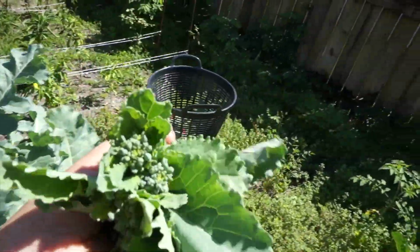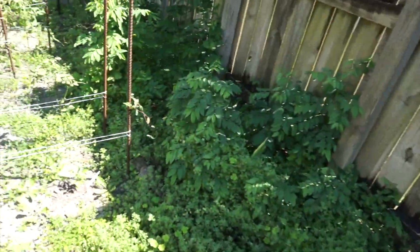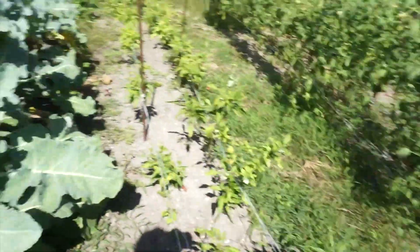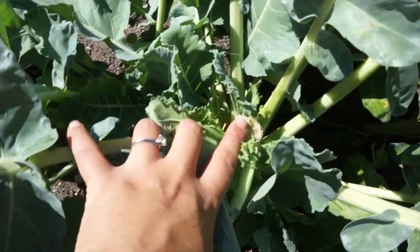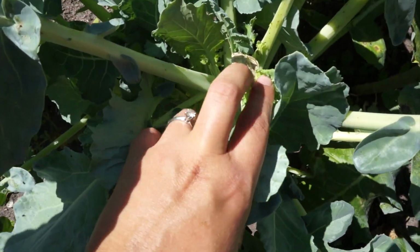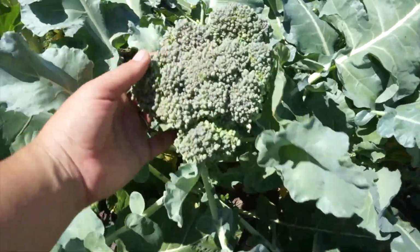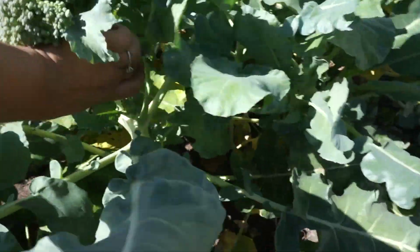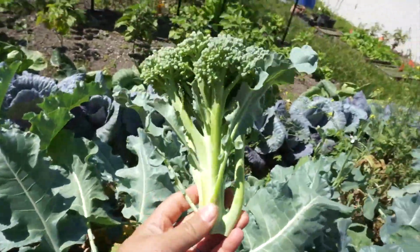So broccoli does well. I mean, some people don't have broccoli do too well for them, but for me it does well. See, this is where I cut it. So then right here, there's a little tiny broccoli coming out. This one's pretty good size. And then I just grab it, snap it off. There you go.